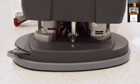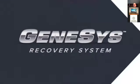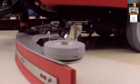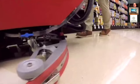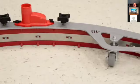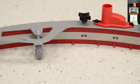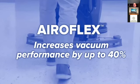jobs done faster. Once the Genesis has scrubbed the floor, an innovative recovery system follows to ensure clean, dry, and safe floors. The Genesis squeegee assembly is the first to utilize the patented Aeroflex squeegee, standard on every machine. The innovative air valve design opens and closes airways to ensure maximum performance across smooth, porous, and crowded tile floors. In fact, Aeroflex increases vacuum performance by up to 40%, making it the best squeegee on the market.